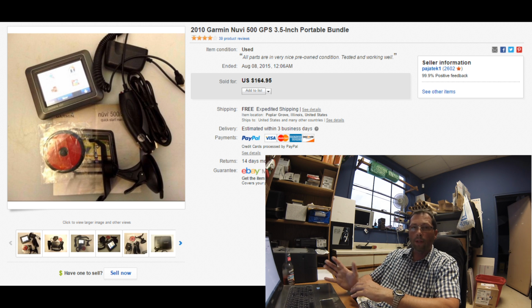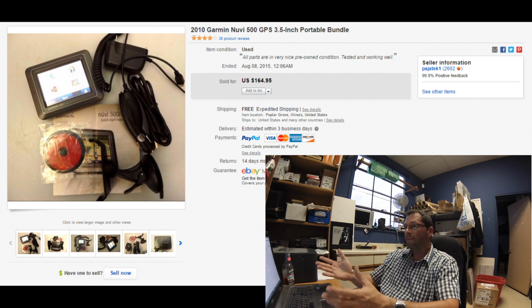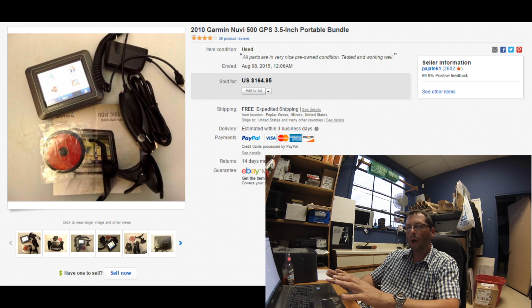And all the new ones that come out these days, they don't have these options. So people will pay quite a bit of money. And as you can see, this unit sold for 165 bucks. We paid $15. Awesome score. Keep that in mind. Just because a GPS is old doesn't mean anything. You have to look up the models, and there's a lot of hidden gems out there. So that was a very cool pickup.